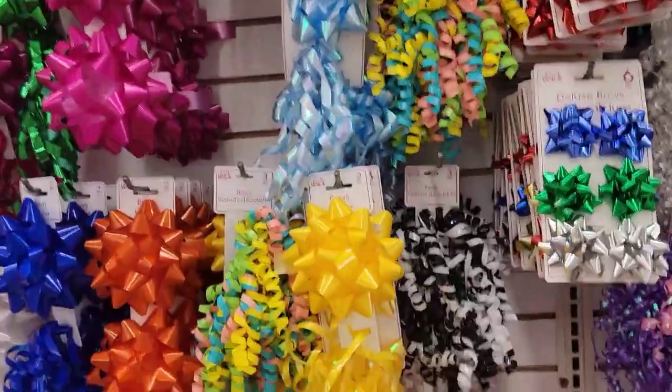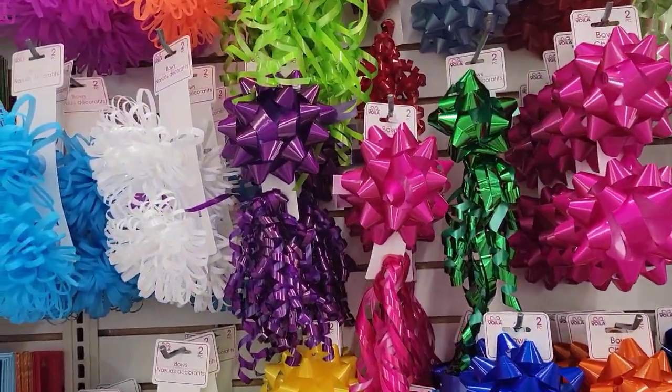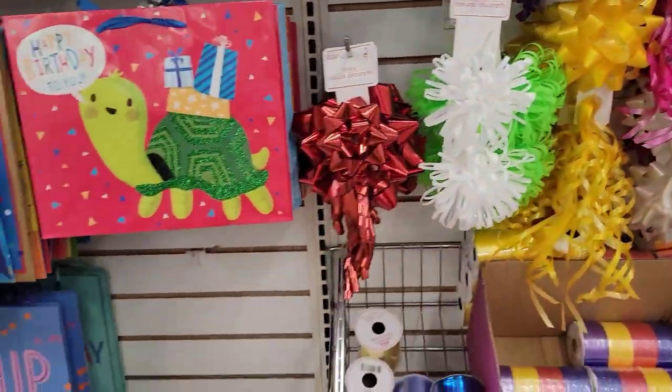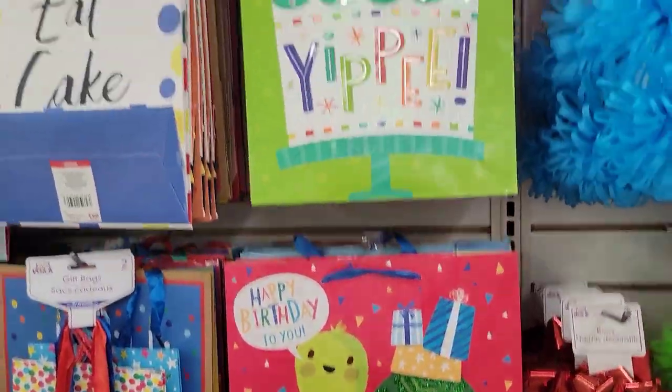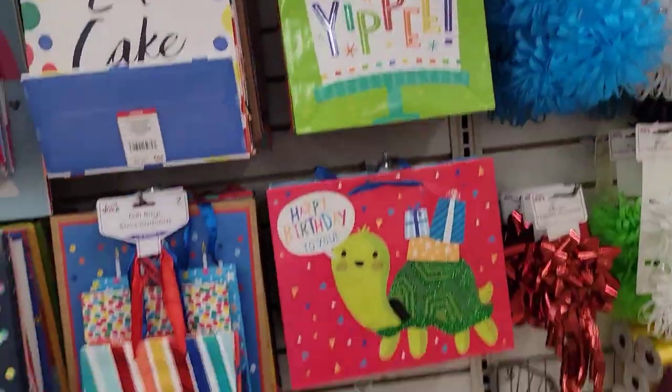So I haven't really checked out this side in a long time, but I decided they have the music down on low today, so I would check some of these pretty bags out. They're so pretty.